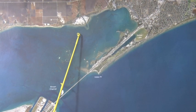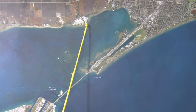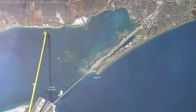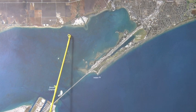Nueces Bay is producing pretty good. We've had some north winds blowing. This back shoreline's pretty clean. Get up in here, work around the reefs. You can even get out of your boat and do some wade fishing. Some really big trout being caught back here.